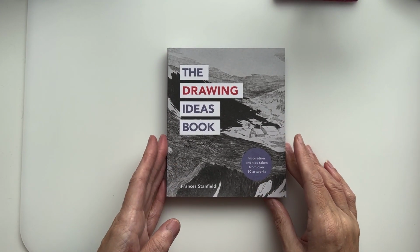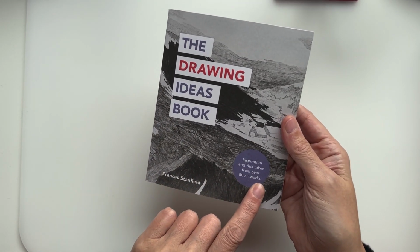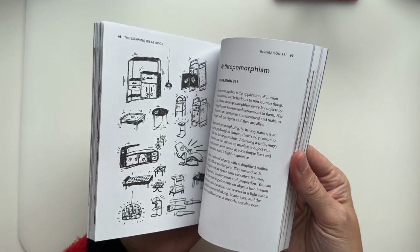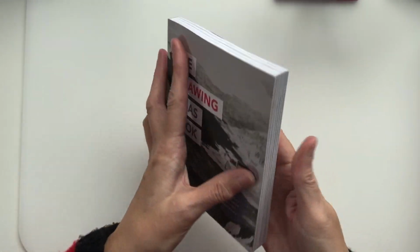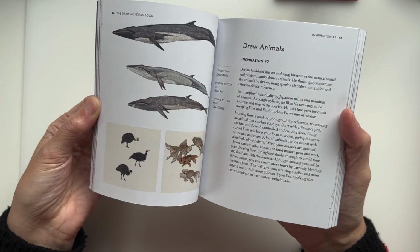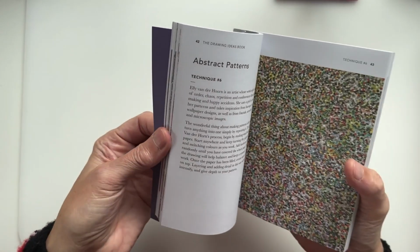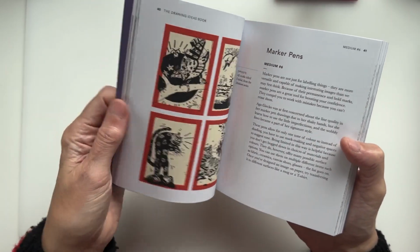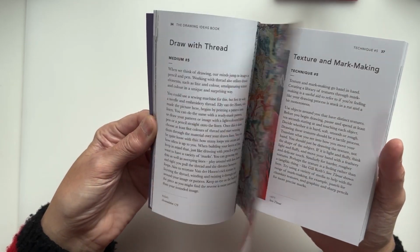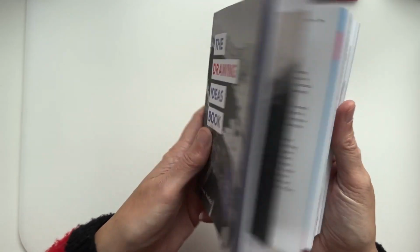Now, looking through the other things I have here, another gift is the Drawing Ideas book by Frances Stanfield. It's literally inspiration and tips from over 80 artworks, which is cool. And you get lots and lots of information in here. I'm not going to show you everything, but draw animals, and it gives you inspiration or a technique to use or a medium to use, which is what I like. It gives you lots of different things. So it's inspiration, technique or medium in any of these entries in the book.